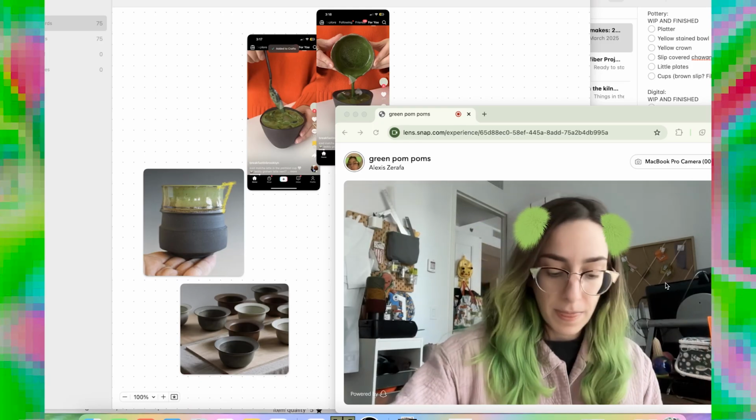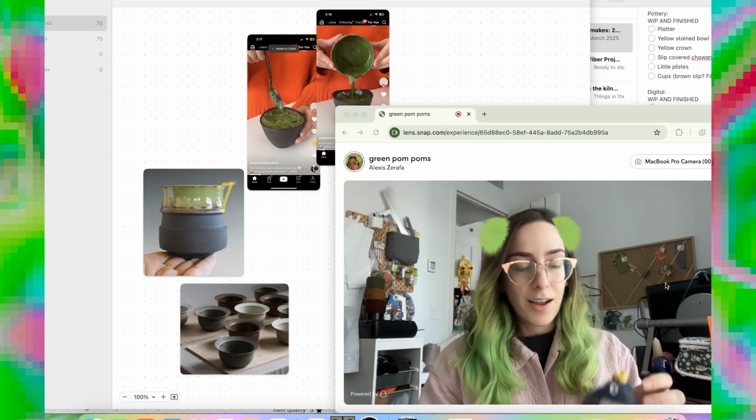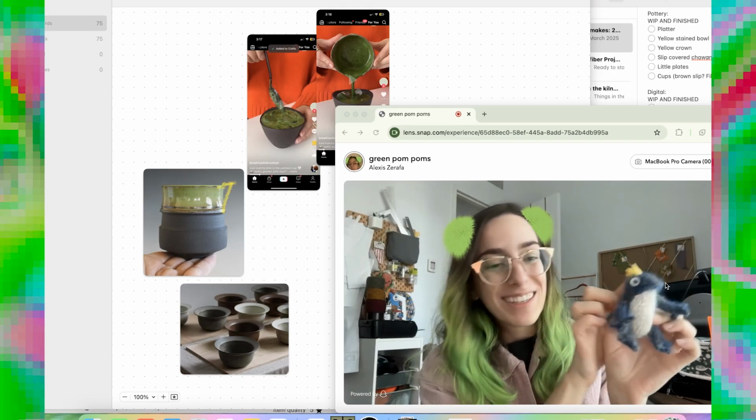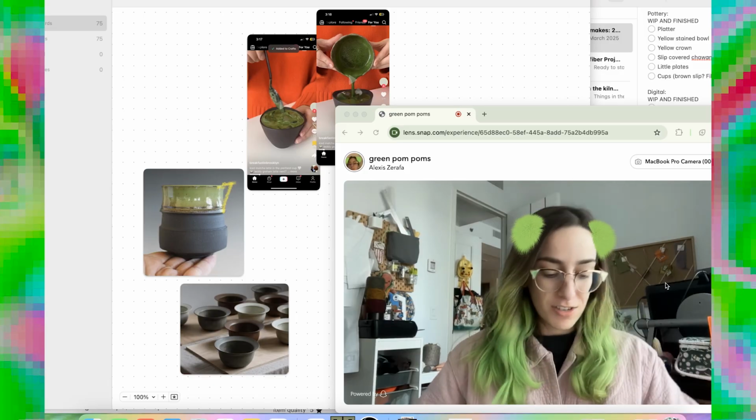And then for our big boy item, oh wait, small boy first, I made a little crown for the little frog that I made in January. So that's out of the same mason stained porcelain. I think he turned out very cute.